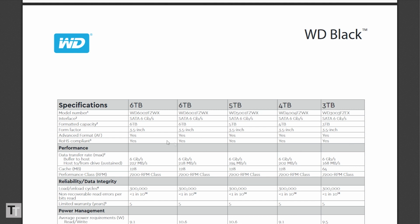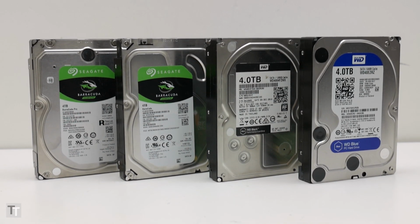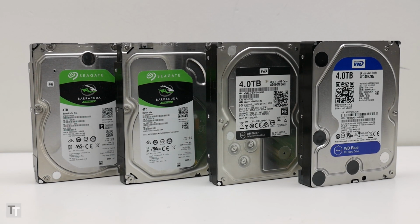So there we have it, except for one final thing to note, which is that performance will vary depending on capacity, as different drives within the same range are configured with different data densities, number of platters and so on. So while the differences for these 4TB drives are clear, if you're buying other capacities I can't guarantee you'll see exactly the same results.